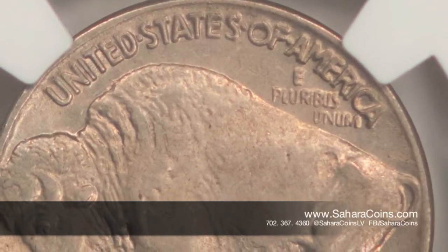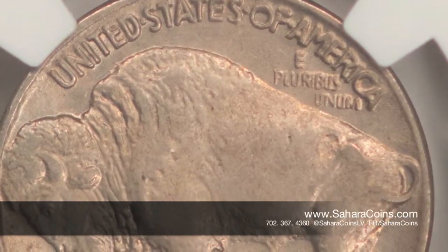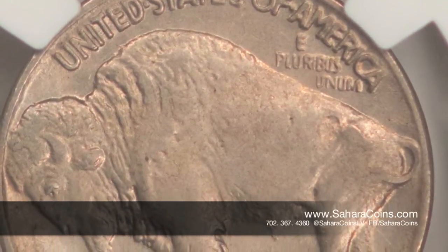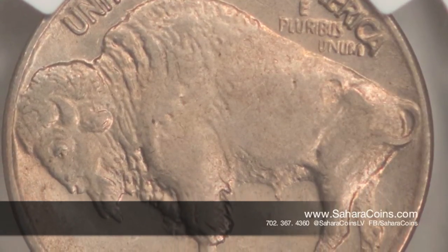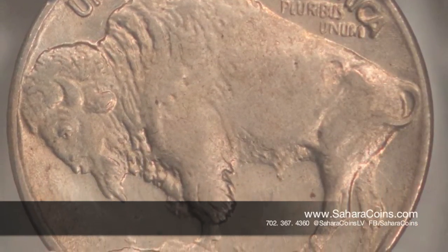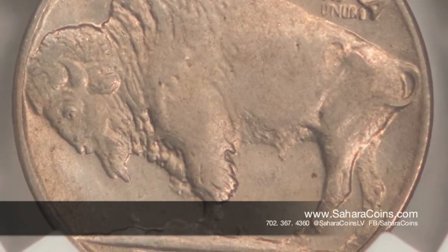So it's one of the really cool coins that we have here at the store. And it's not too cheap either. If you find one of these error coins, this one that we have in the grade is around $2,700. So if you happen to find one of those three-legged buffaloes, you're in for a nice treat.